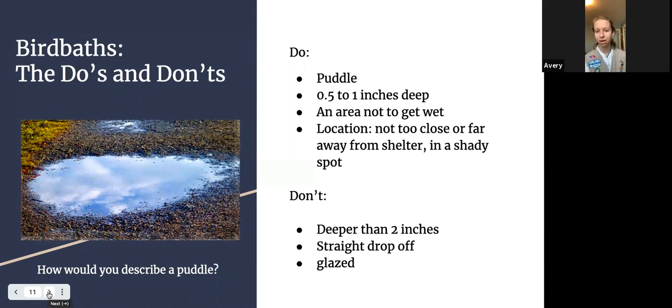The reason why you don't want it too close or too far away from shelter is because you don't want to make it super easy for predators to sneak up on them. And then, just the opposite of that, the bad things are deeper than 2 inches. You don't want a straight drop off, and you don't want it glazed. Glaze is not really a natural thing that happens in puddles.